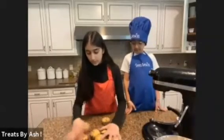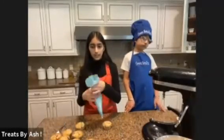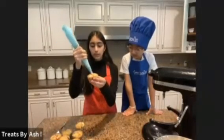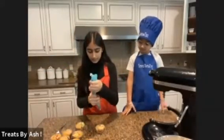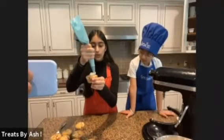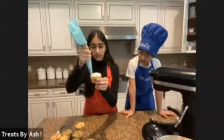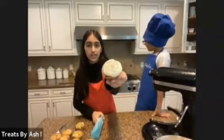Okay, so I'm just gonna move these to the side. Okay, so I have my cupcake here, and then I also have the frosting ready. So I'm gonna do a rose on it. I'm gonna start in the middle and work my way to the outside until there's no more cupcake left. So first, you want to start with a little bit in the middle, and then you're just gonna go all the way around it. Okay, so this is how our cupcake looks, like a nice cute rose.